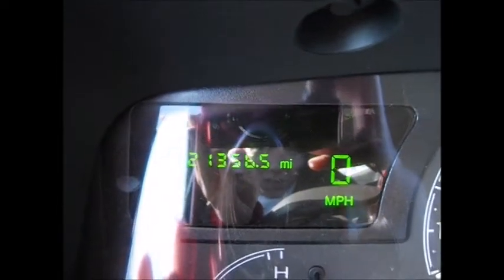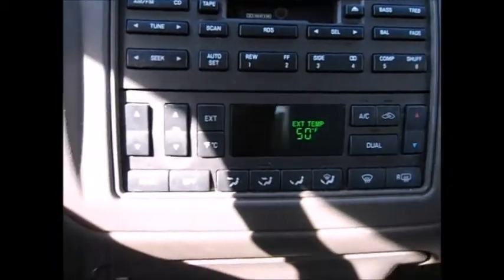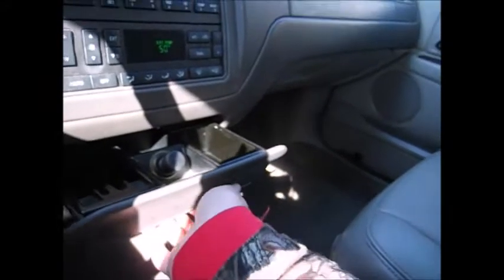121,356 miles on the odometer. That'll tell you distance until empty, average miles per gallon, things like that. You have your analog clock, CD player, tape player, dual climate controls, both work great. You have ashtray and storage section that folds out and an extra power supply down below.